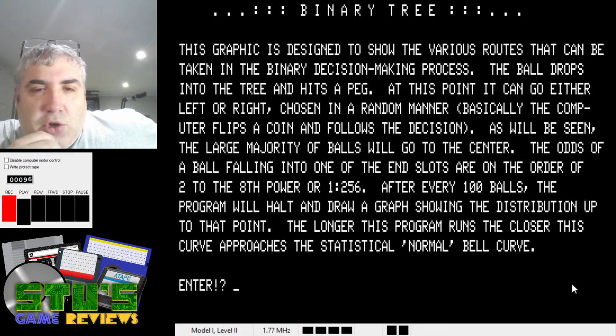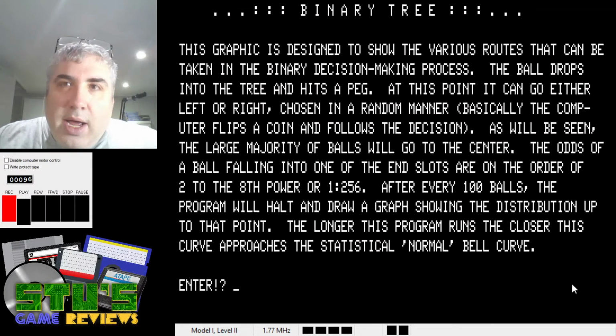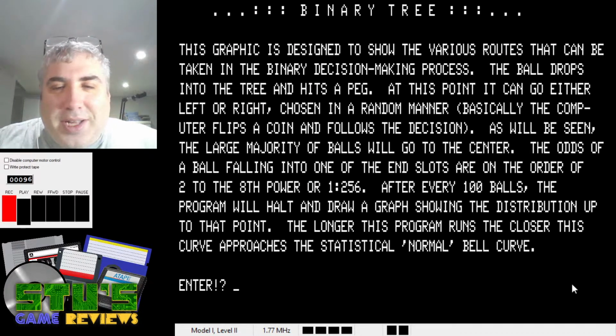The ball drops to the tree and hits a peg. At this point, it can go either left or right, chosen in a random manner. Basically, the computer flips a coin and follows the decision. As will be seen, the large majority of balls will go to the center.